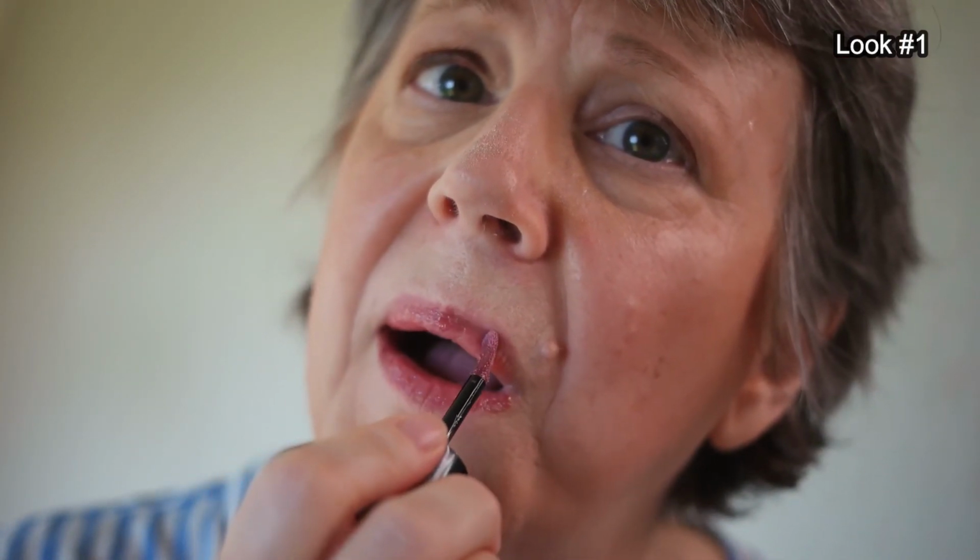And then I have a lip gloss from Westman Atelier. This is a squeaky clean liquid lip balm, and I have this in the shade Garconne, so I'll just put a little bit of that on. And that would be it for me for most days in the summer.